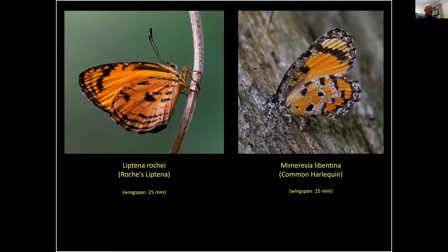Similarly, the Liptena on the left here is also tiny, and with exactly the same behaviour I just described. The Harlequin on the right, I thought when I first saw it that it looked quite poorly and was heavily damaged, until I realised that all those tiny black dots and speckling is actually part of the underwing pattern, just to break it up, which, again, I'm not familiar with any other butterfly that exhibits that sort of patterning.